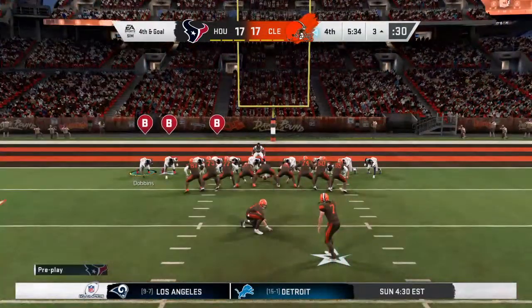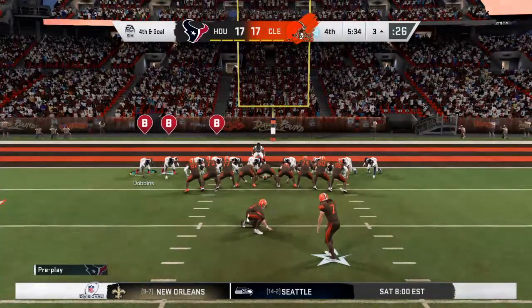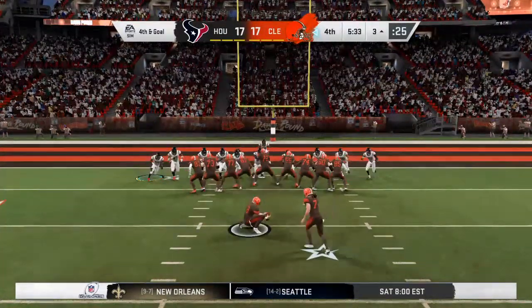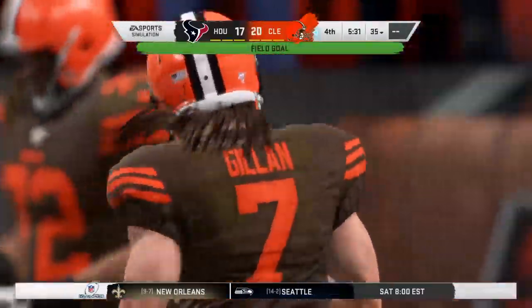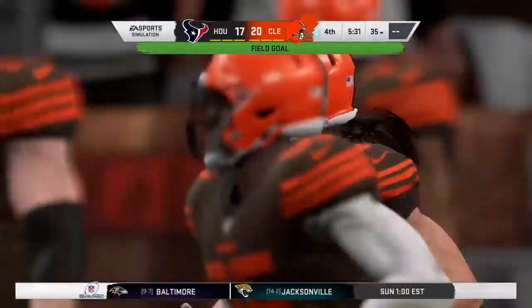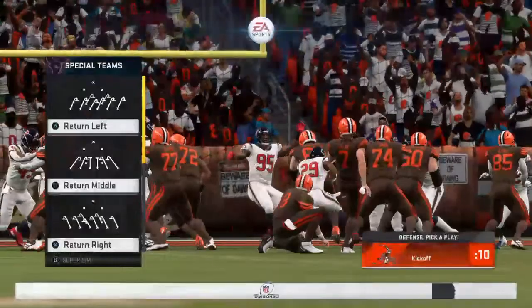So the field goal unit is on the field as this is a big spot right here, to break our 4th quarter tie. And his kick is indeed good. And with that, they take the lead here, 20-17.